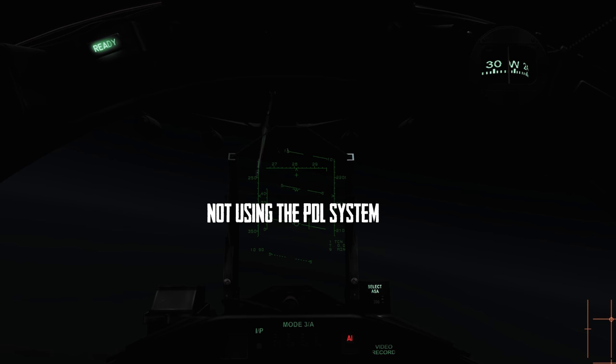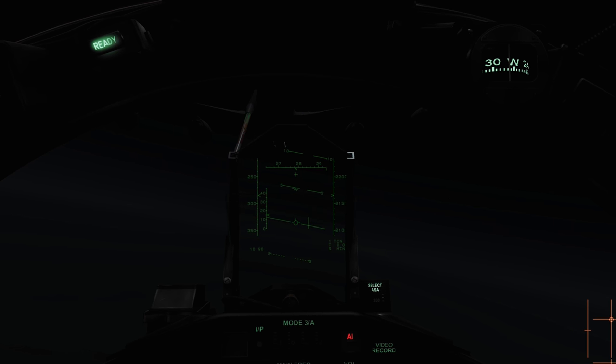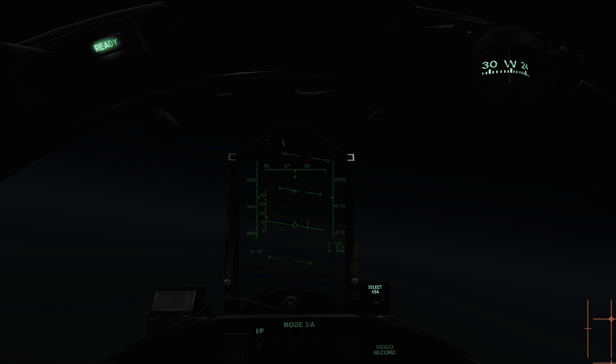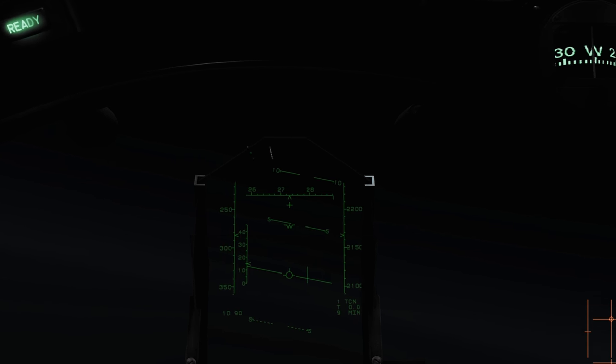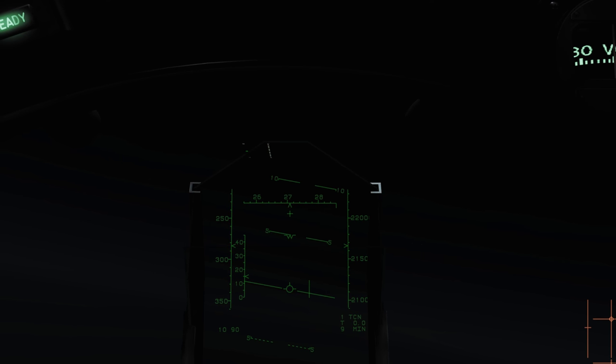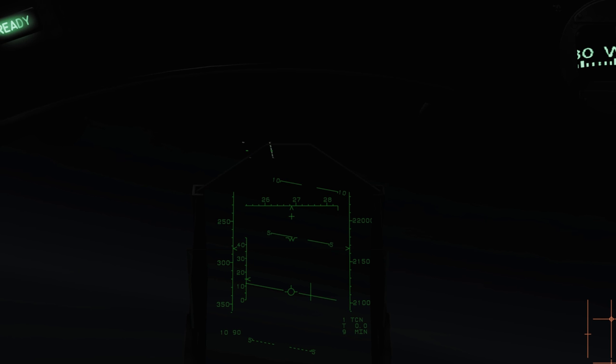The most common mistake is pilots not using the PDL system because they either don't know it's there or they just don't know how to use it. Subsequently, they end up guessing where the correct position is, or worse, trying to look behind them to see where the boom is located. The PDL system is there for a reason, and is a huge factor in making a successful connection. While it is true that after lots of practice you can connect without referencing the PDL system, this only comes after hundreds of connections, and intuitively knowing where the aircraft should be.